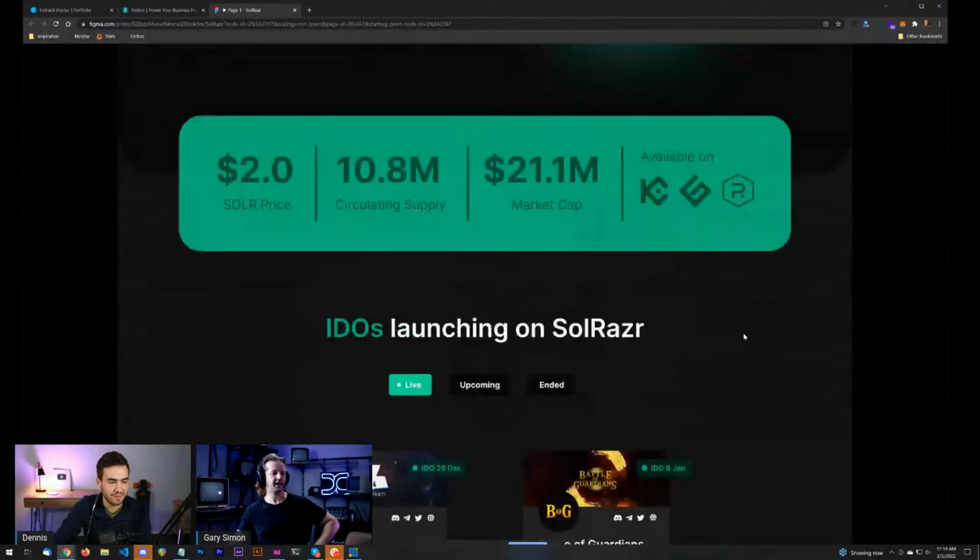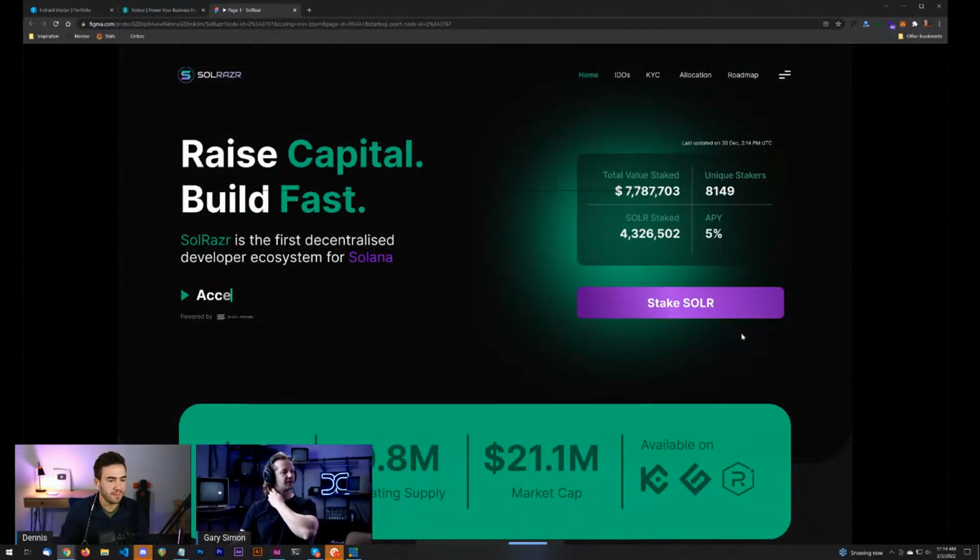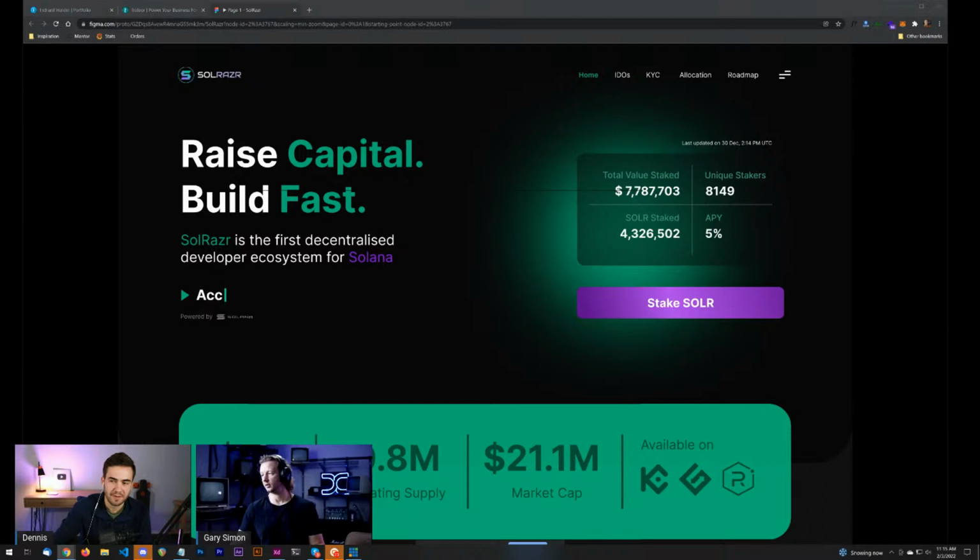Again, this headline's a little bit too large in my opinion, but it's still almost right there. I'm going to give this one a 7.8. Yeah, I think that's pretty solid.